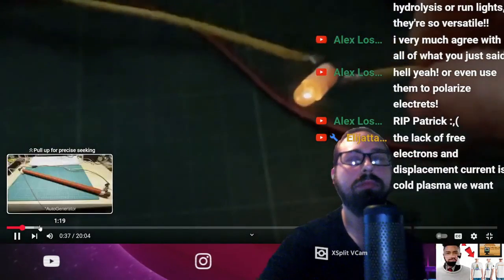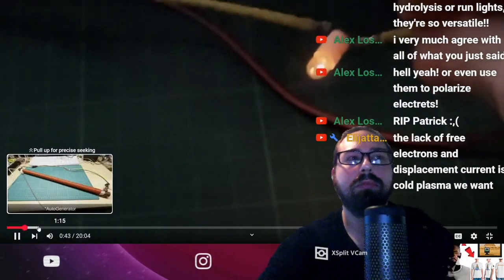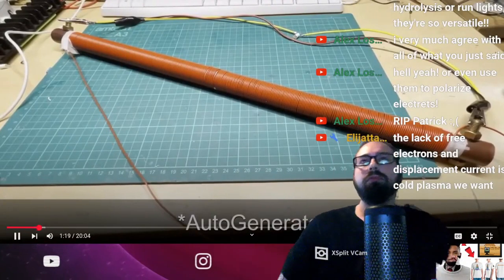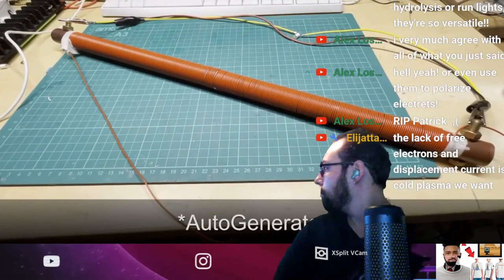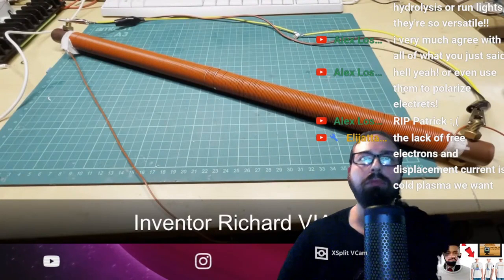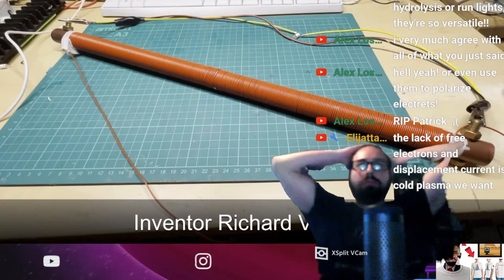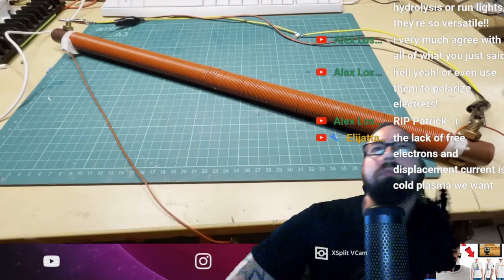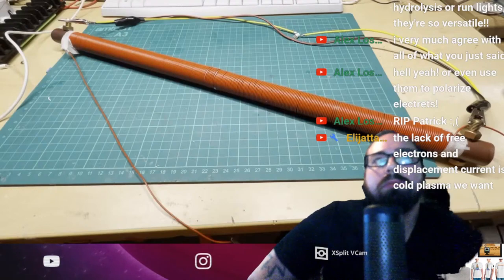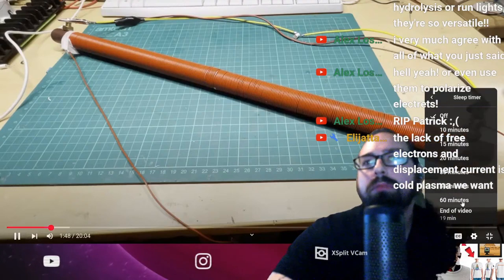And again, this information has been released in the public domain over 45 years ago, so no patents can be filed. This device you see in front of you is called an auto-generator. This device was invented, created by Richard Vial. He was a physics professor born in the 1940s, and he was a physics professor for 40 years, so pretty much most of his career.